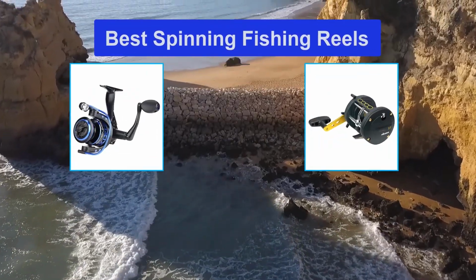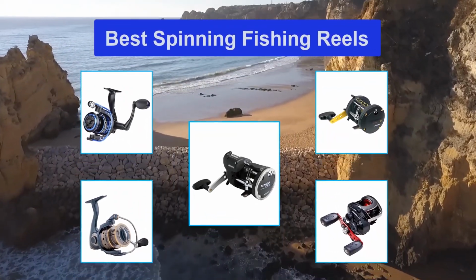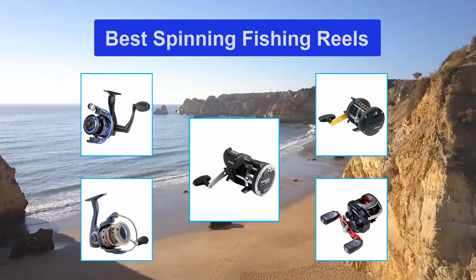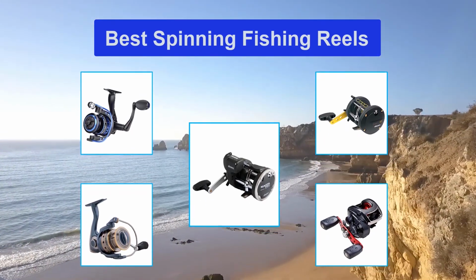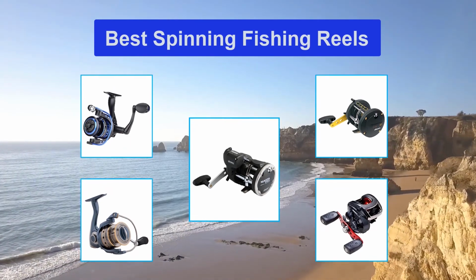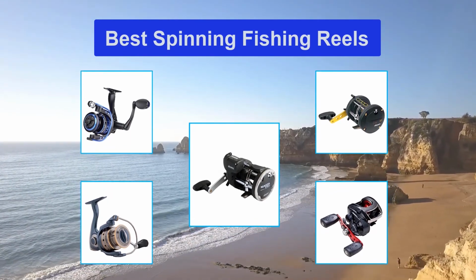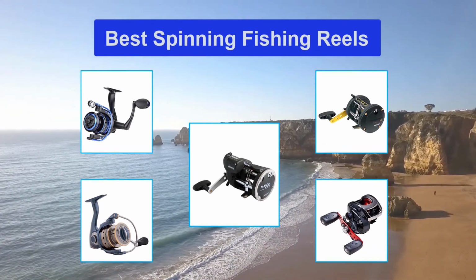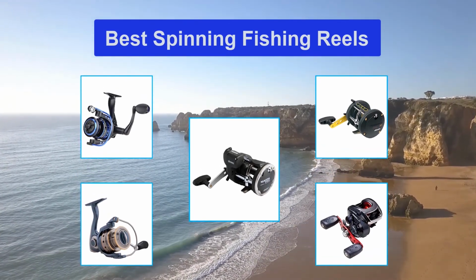Top 5 Best Spinning Fishing Reels. For the fishing lover who wants to purchase incredible fishing reels, I would recommend these helpful fishing reels. They are called specialists for dragging and spinning because they are designed with the latest technology, equipped with high quality material and components. These items are selected for fishing lovers.